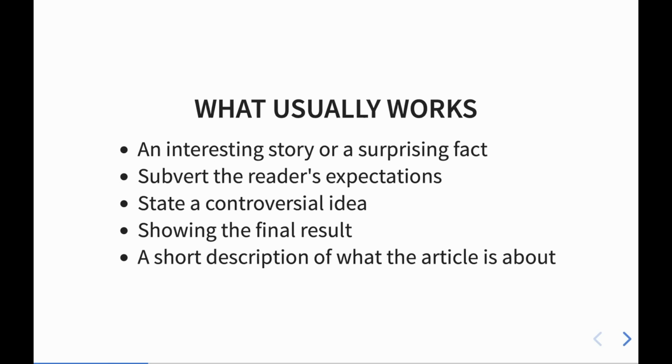And in the case of documentation, if you're writing a page of documentation, you don't need something long. You can just write what the article is about, like one paragraph or one sentence. That's perfectly fine.